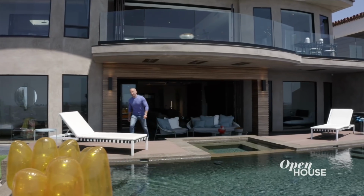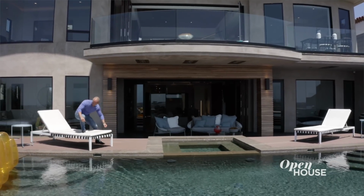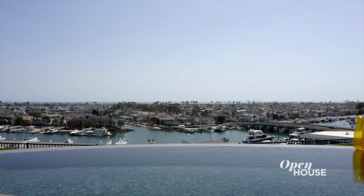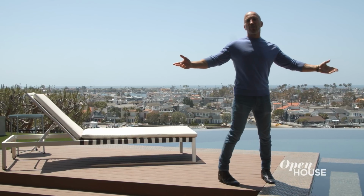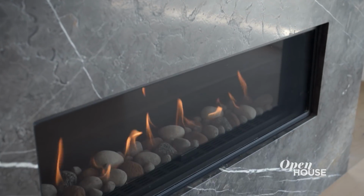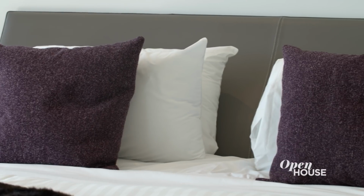So it's very rare on a house on the front row like this to have a yard so expansive, let alone a pool this wide with an infinity edge. You can have hundreds of people with you. Look at all this space. But when you really want to get alone, you go to the owner's suite. And that's what I want to show you guys last.